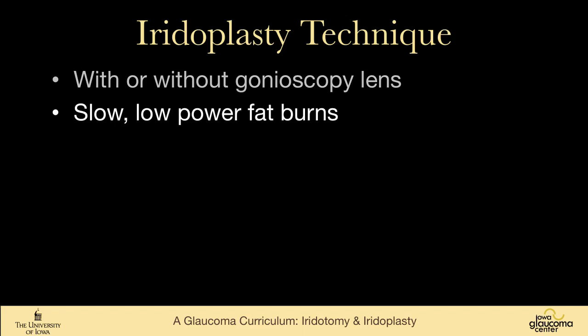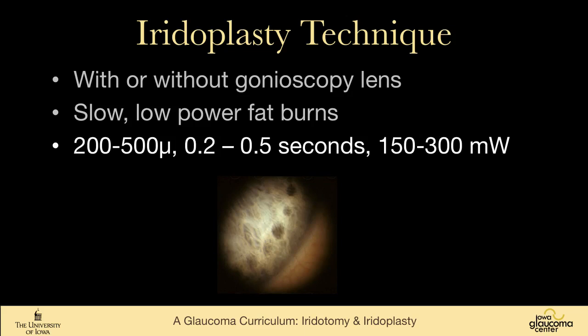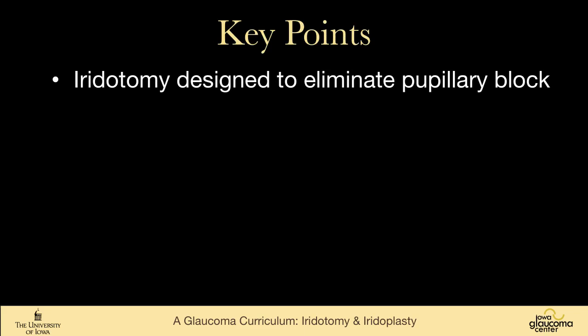These are the opposite of iridotomy. Iridotomy, one wants a very small, fast, high-intensity burn to penetrate the iris. In this, we want slow, low-power fat burns that just cause the iris to shrink but don't penetrate. So in the range of 200 to 500 microns, long duration, 0.2 to 0.5 seconds, relatively low power. I find that I don't do that many iridoplasties. I see some people with plateau iris syndrome, but I see fewer than I guess others do.